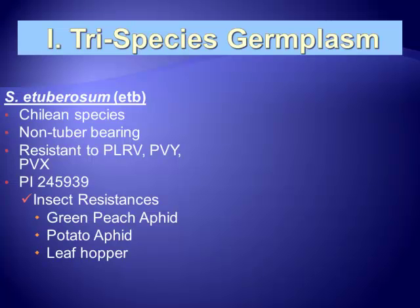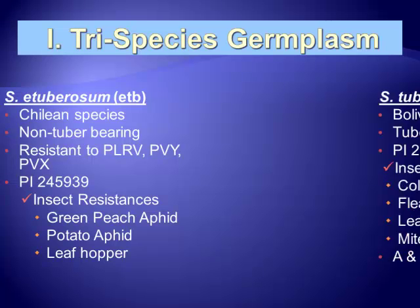In our program, we have been working with one, and this is the first category I'm talking about. It's a tri-species germplasm. It has a species relative of cultivated potato from Chile. It's non-tuber bearing, and it was brought into the program. It had some very nice virus resistances as well as insect resistances. You can see green peach aphid, which is a vector of many of these viruses.